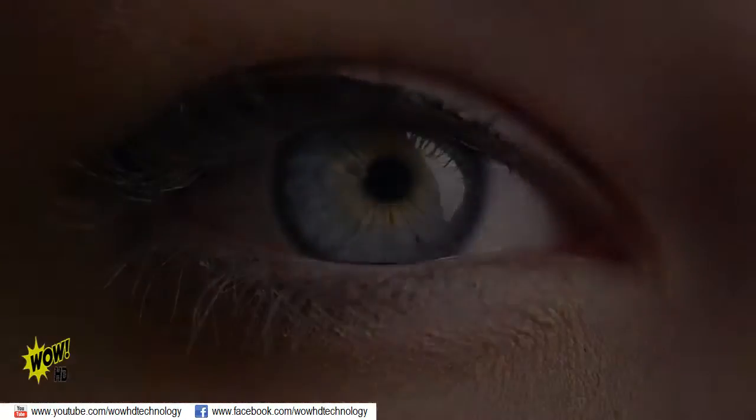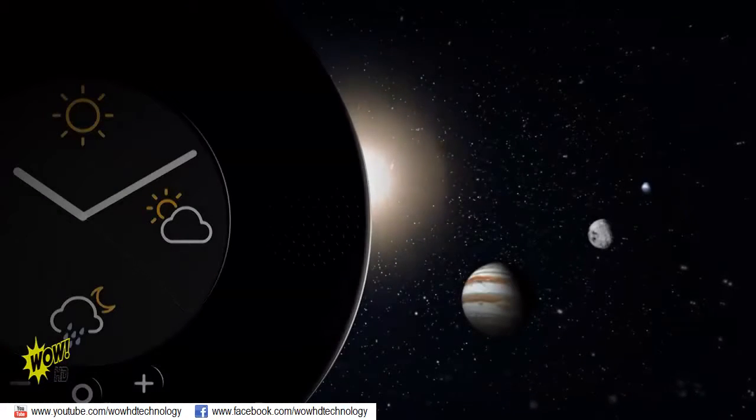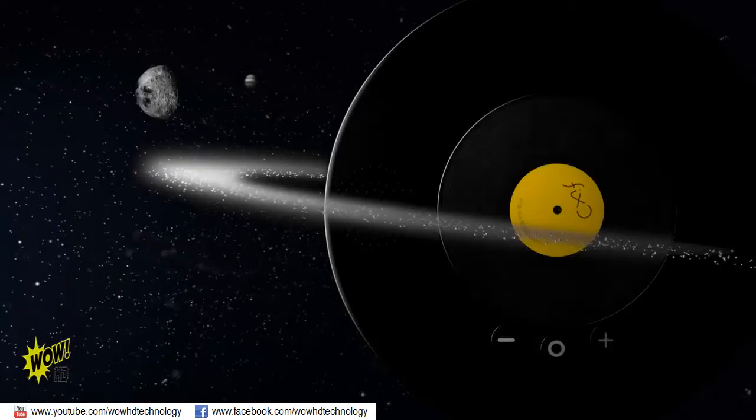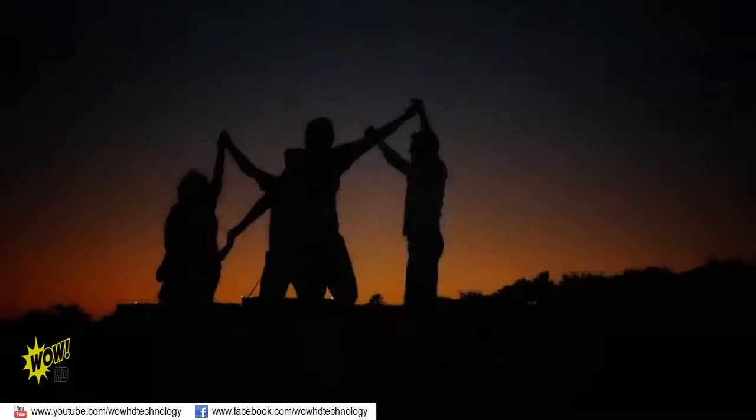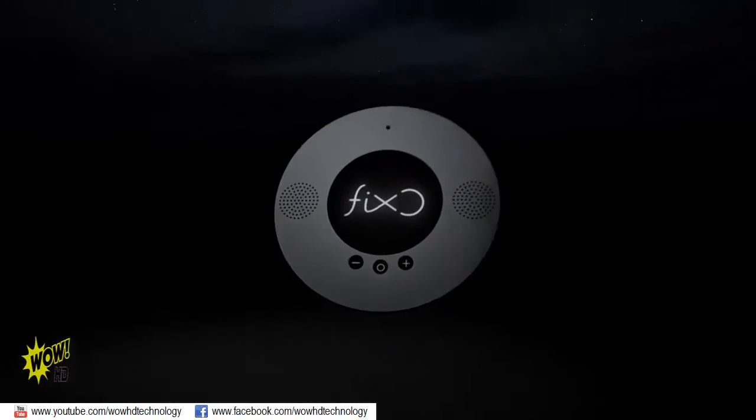I want everything to be round, without a beginning or end of figure anywhere, so that it makes one lifelike, harmonious whole. Introducing Fixo, the first smart disk landing at home.